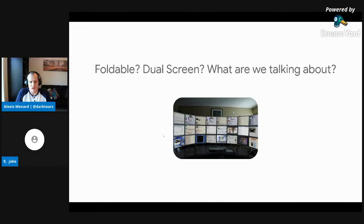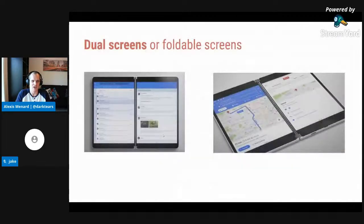So let's go back to the subject of foldable and dual screen. I'm going to try to define what we mean by foldable, dual screen, and all those things so that it's clear to everyone. I'm not talking about this. When I say dual screen, I'm not talking about a setup where you have a laptop plus an external monitor, or in this case, this gigantic amount of monitors. I'm talking about something more like this. So it's basically a device that has two physical screens, connected through a hinge that can usually rotate 360, something like this that you can see on my stream.